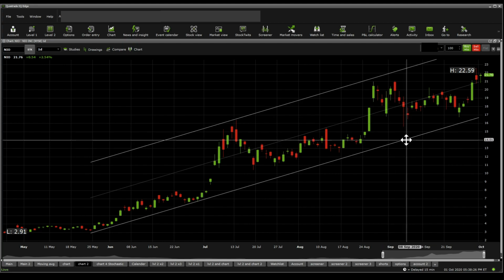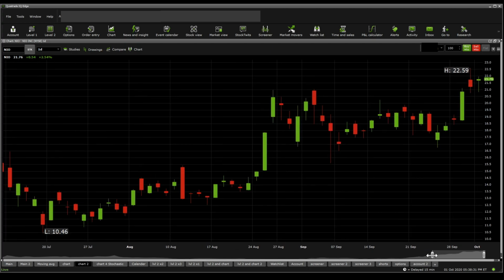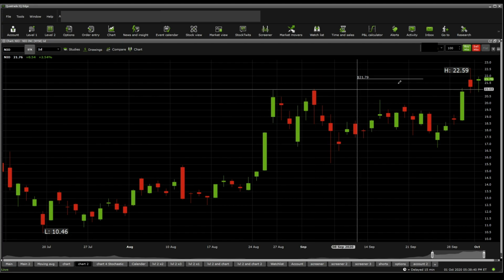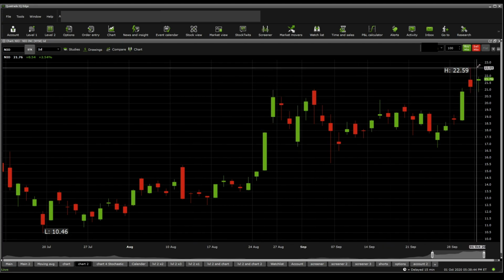Now, there's no point in doing Fibonacci retracements on this one, just because it's at an all-time high, and then the resistance would basically be the all-time high price. But let's take a quick look into resistance and supports. Resistance currently $21.79. Above that, we're looking at $22, and above that, the $22.59 mark.